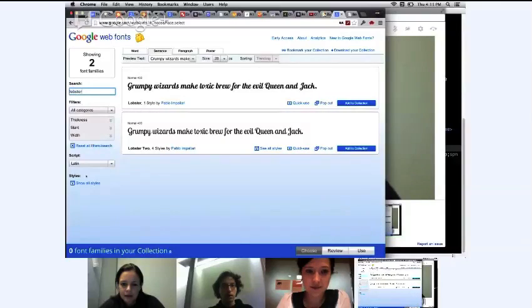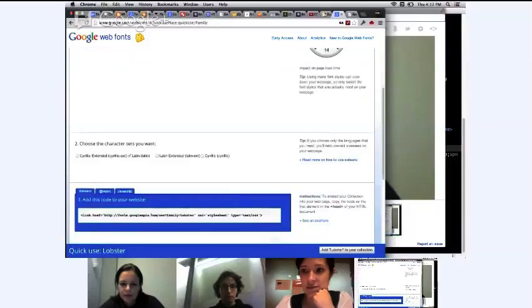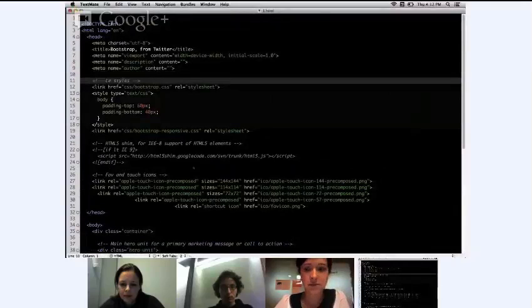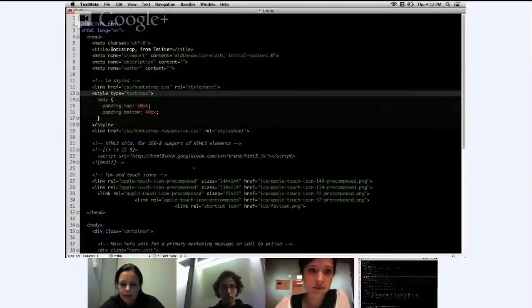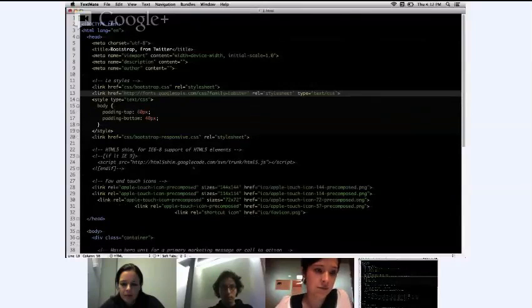We do something called web fonts. Everybody has this strange favorite web font called Lobster, but if you don't want Times or Verdana or Arial or something like that, you can use something like this. Online again, free to use, quick use. It already generates the code for you. There's one line you put in the head of your page.